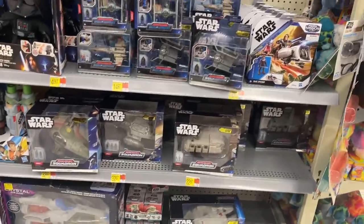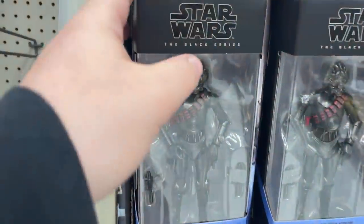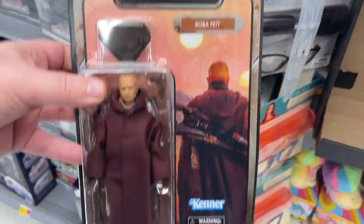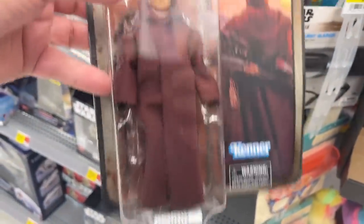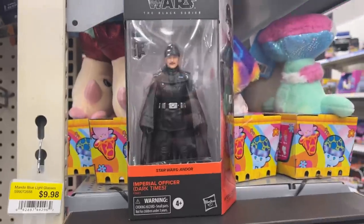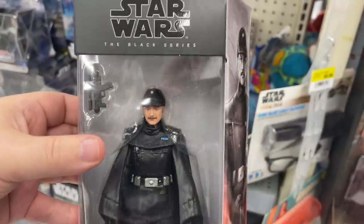But check this out. We're just talking to our friend Scott, and we got this little shipper. So we've seen the robot. They restocked him, I guess. But you got the Fett on this Kenner card. Got like the little piece there. Definitely that robe, if these get overstocked and maybe hit clearance, that robe might be a soft good worth checking out. But then we have our Imperial Officer, which this one is interesting. Imperial Officer, Dark Times. What?